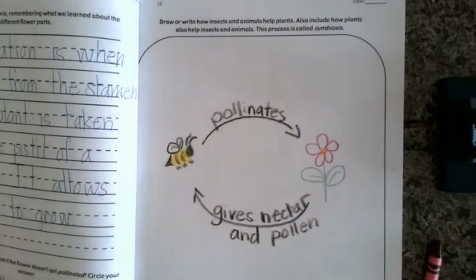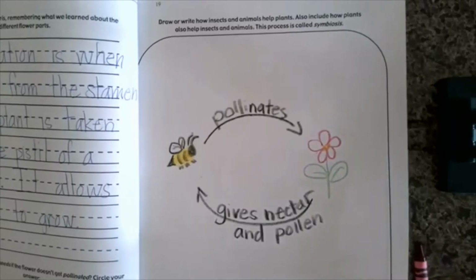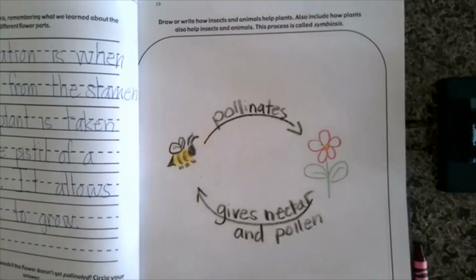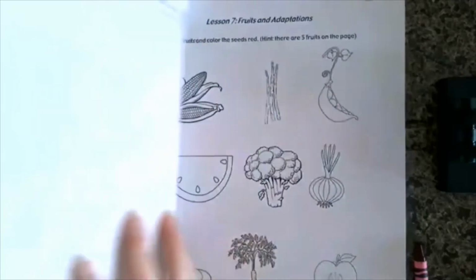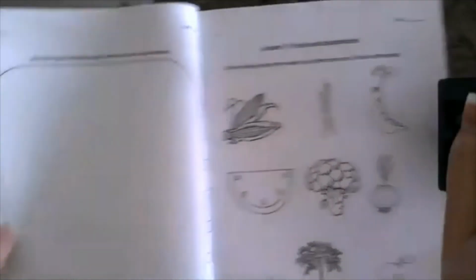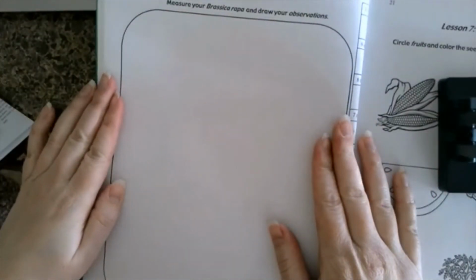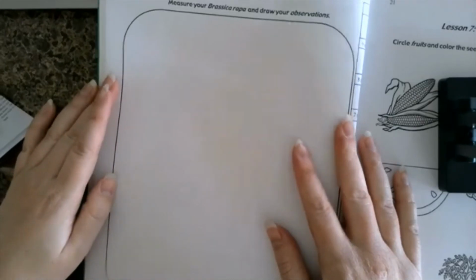Can you think of other examples? Maybe take a moment and talk to your family if they know other animals or plants or creatures that help each other in nature. Okay? Okay, then the last page we have for today is going to be drawing a picture of what we are seeing on our brassica rapa right now. So check out the photo so you can finish page 20.